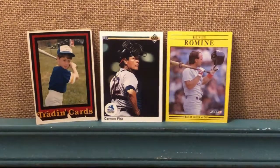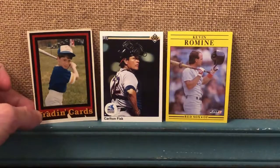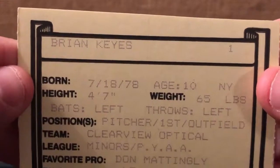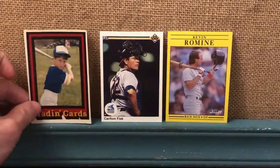I did a video a couple episodes ago about an interesting baseball card box I found from a guy who had a storage locker he was cleaning out. I have 3 cards in front of you, and I bet you can't guess what they have in common. It is a photo of a kid on a Little League trading card picture. His name is Brian Keys. I don't know Brian Keys. I'll explain in a moment.